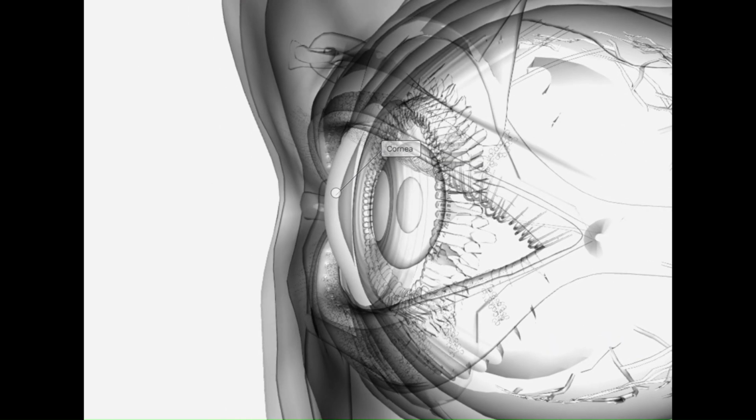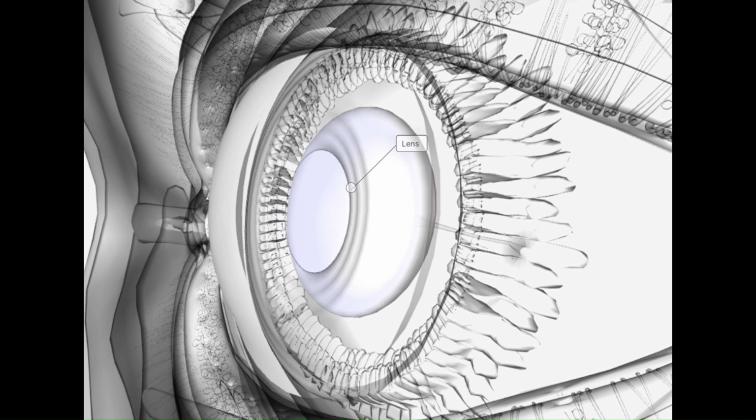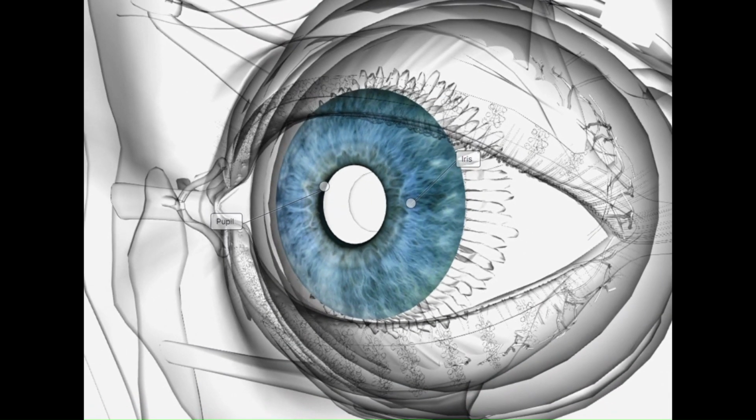The cornea is transparent, dome-shaped, and found at the front of the eye, covering the iris, pupil, and anterior chamber. The lens is a transparent, flexible disc that has a biconvex shape, thicker in the middle and thinner at the edges. The iris is found between the cornea and the lens in the anterior cavity of the eye.